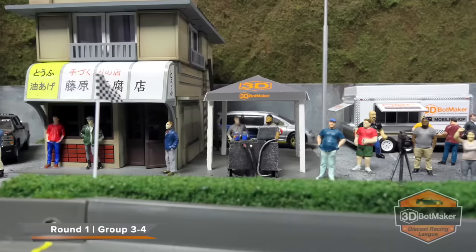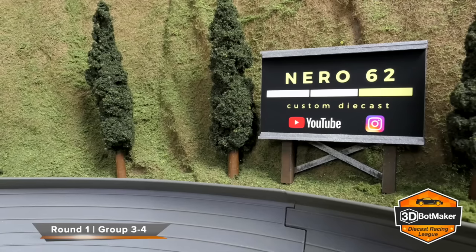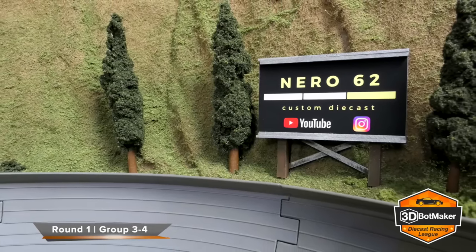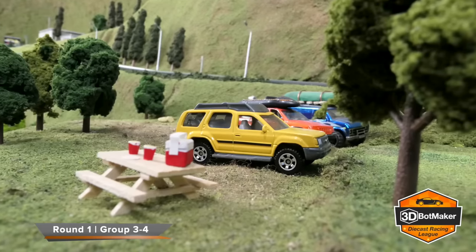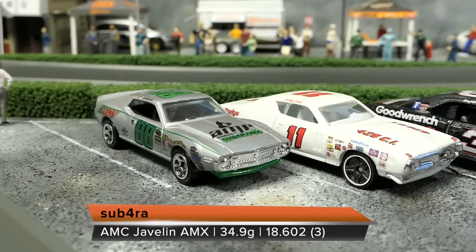Here we are with the Classic Stock Car Tournament Round 1, Groups 3 and 4, brought to you by Nero 62 Custom Diecast. Once again, I can't say enough good things about how amazing these custom cars are. A wonderful job done by Nero 62. Absolutely. These classic cars look amazing out there on the track.